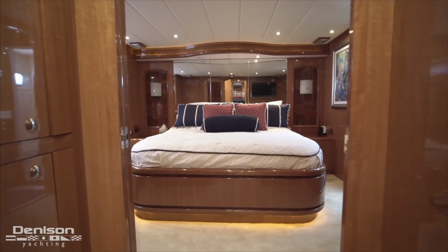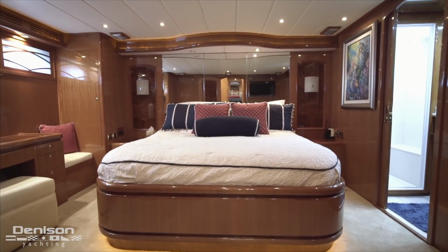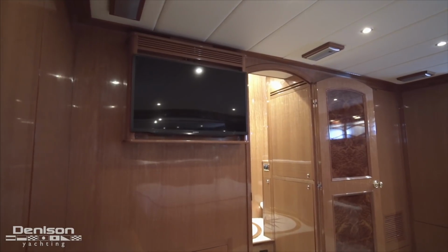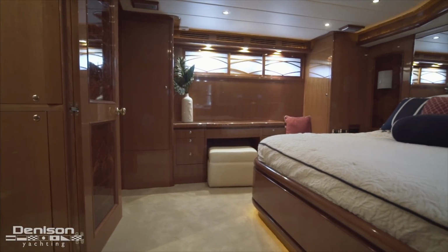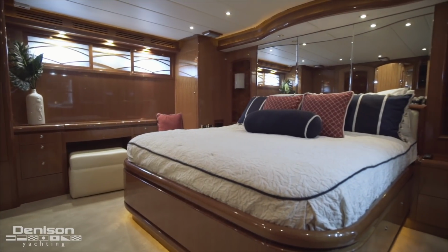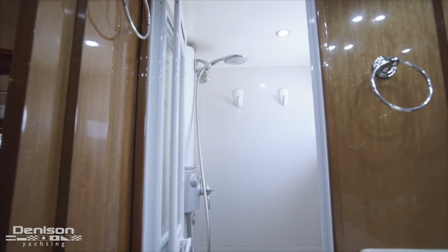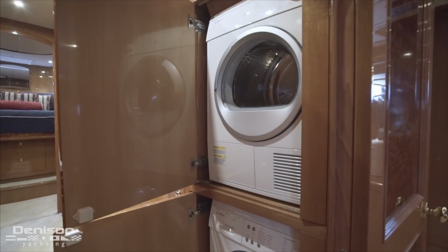Moving aft down here leads us to a full beam master stateroom. Between two hanging lockers, a desk and seating area is found on the starboard side below hull windows. On the forward bulkhead, there's a wall-mounted TV right next to the entrance. The ensuite is over on the port side and features a large shower stall. Just one step outside of the master is where the yacht's laundry center is located.